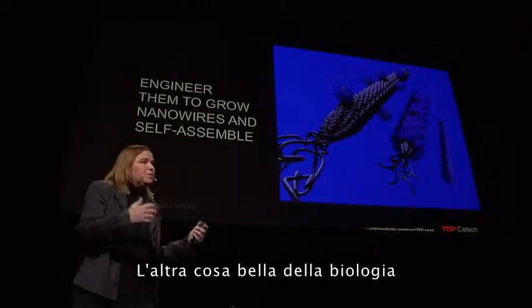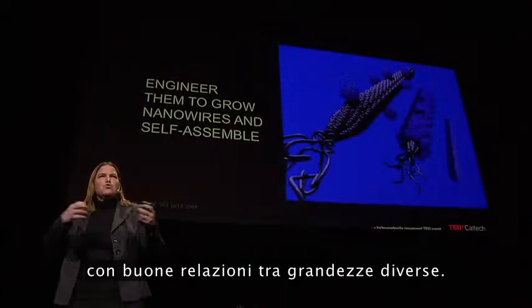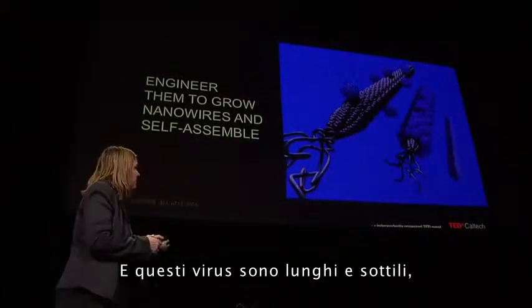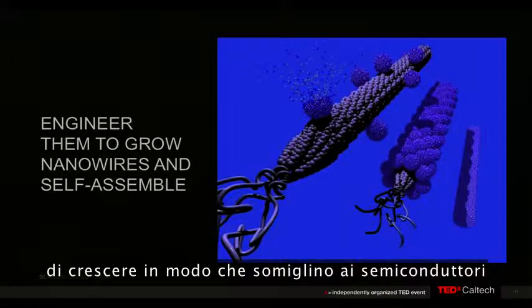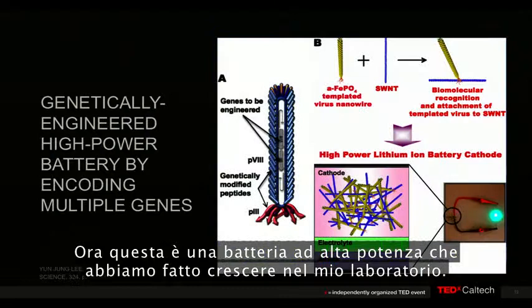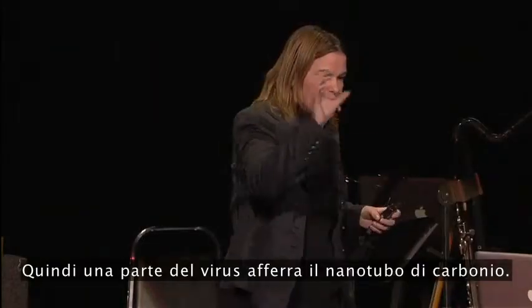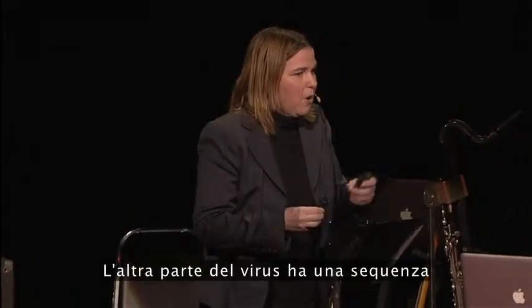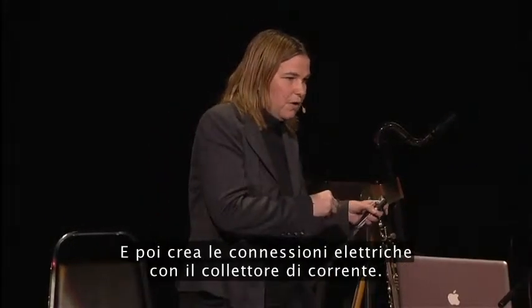And so the other thing that's beautiful about biology is that biology gives you really exquisite structures, nice length scales. And these viruses are long and skinny, and we can get them to express the ability to grow something like semiconductors or materials for batteries. Now, this is a high-powered battery that we grew in my lab. We engineered viruses to pick up carbon nanotubes. So one part of the virus grabs a carbon nanotube. The other part of the virus has a sequence that can grow an electrode material for a battery, and then it wires itself to the current collector.